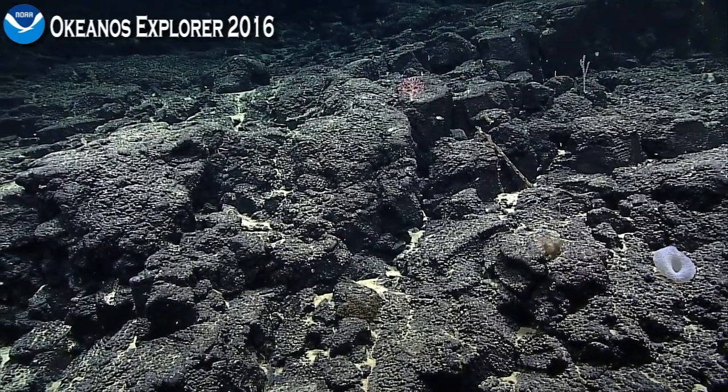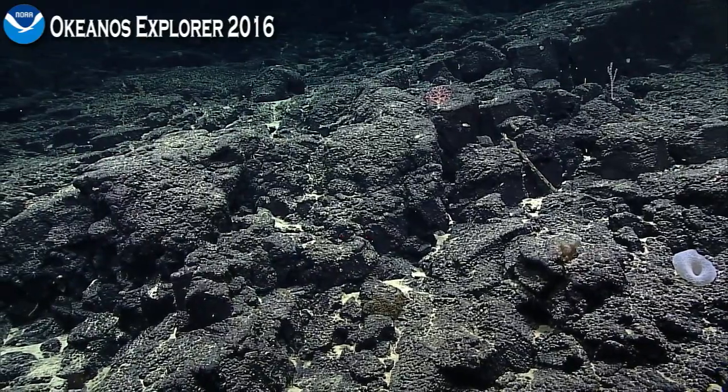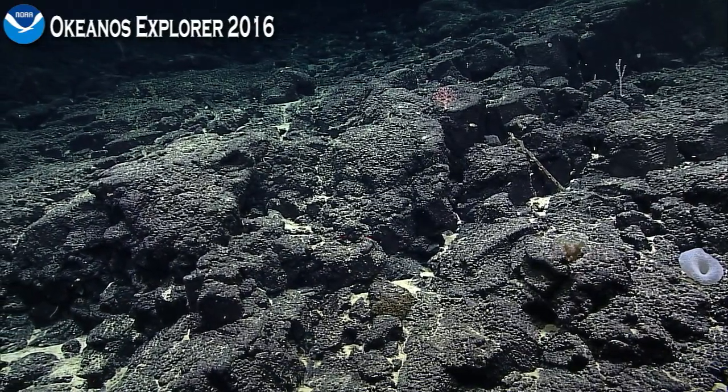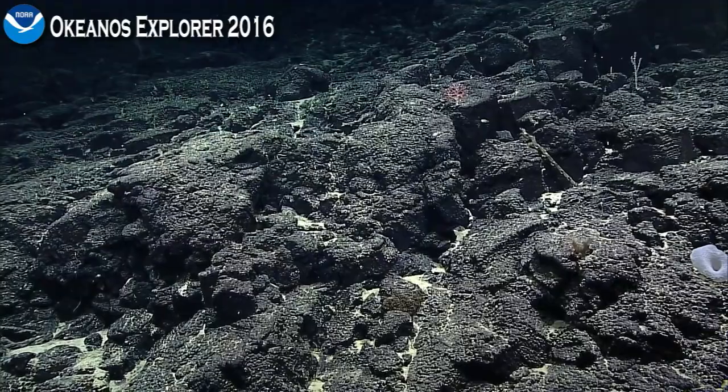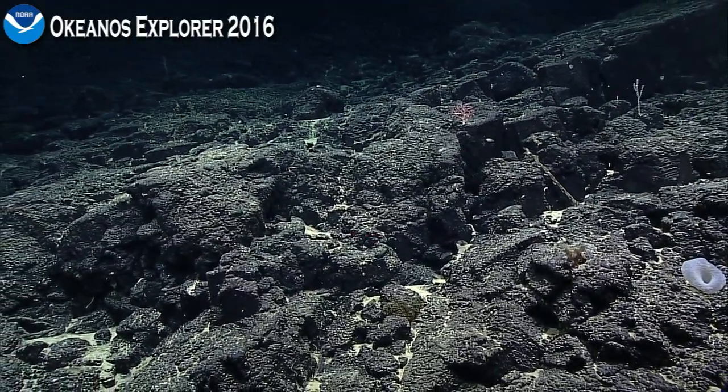So where is it, Washley? Just about a meter above the lasers and a little to the right. Just the only pink object there in the view. Yeah. Just try to sit down.